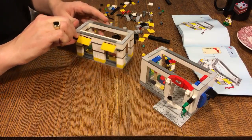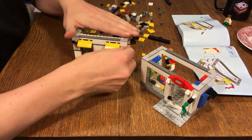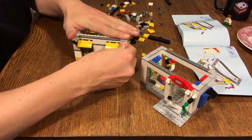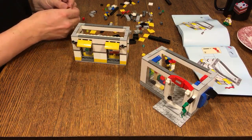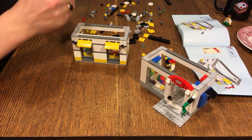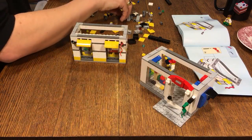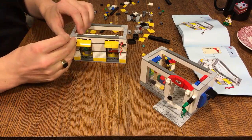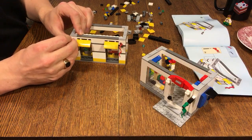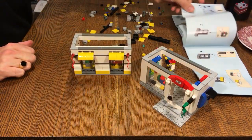Yeah, putting on the flags here on the top now, and I like that detail for this Lego store. All the flags are pretty festive, I think, and why not have a party when you have a Lego store? So this is rather good. Putting them in here. So we have the flags on the top floor here.